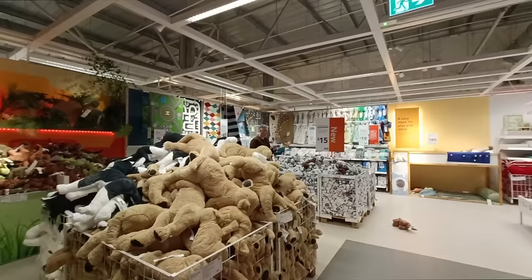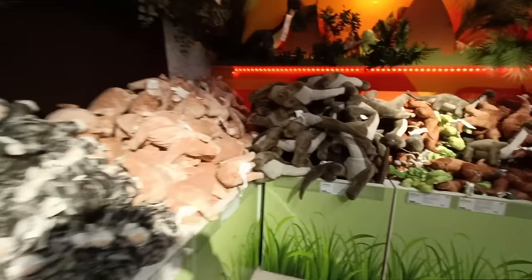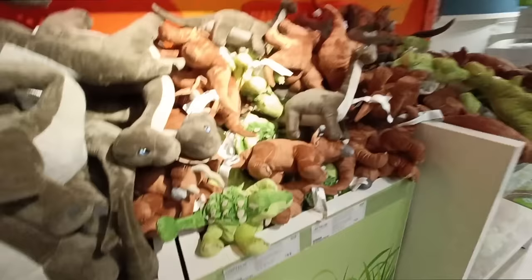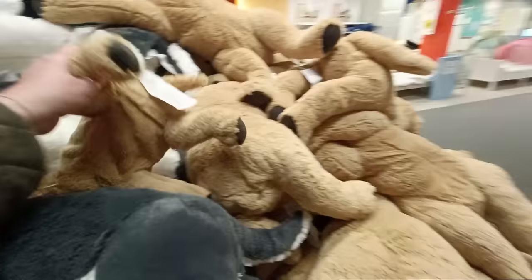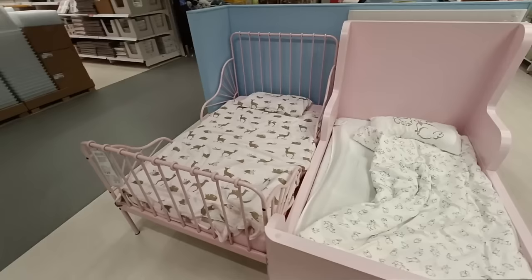Cute. Oh my word. Look at these dinosaurs. Oh, it's a long neck. Oh, husky dogs. And Labradors. Nice little beds for Pippin.